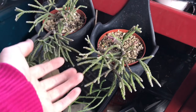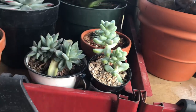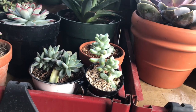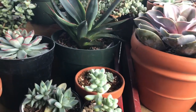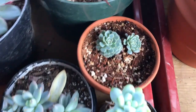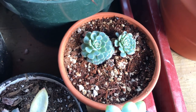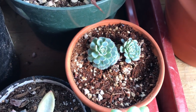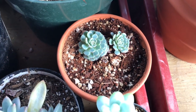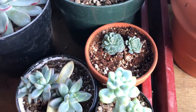A couple Rhipsalis here, a couple more. This was just unknown. Again, that came in a pot that I bought on clearance because I wanted the pot, and it had a couple very sad succulents in it, and that one's recovering. These guys are some little babies. I don't know if these were started from leaves, but they must have been, because they've been growing for a couple of years in this pot, and they're really tiny.